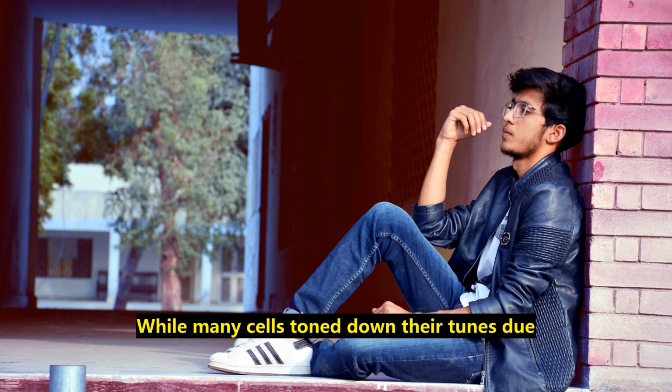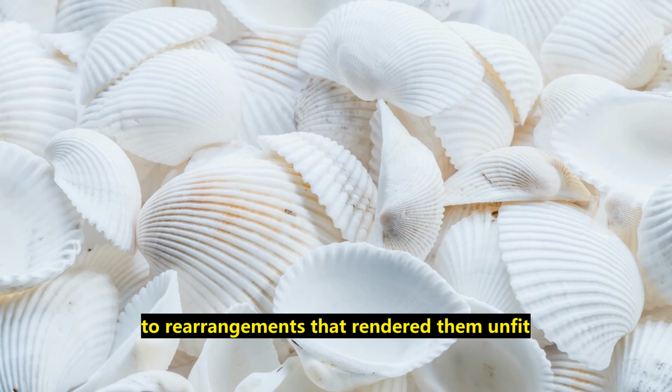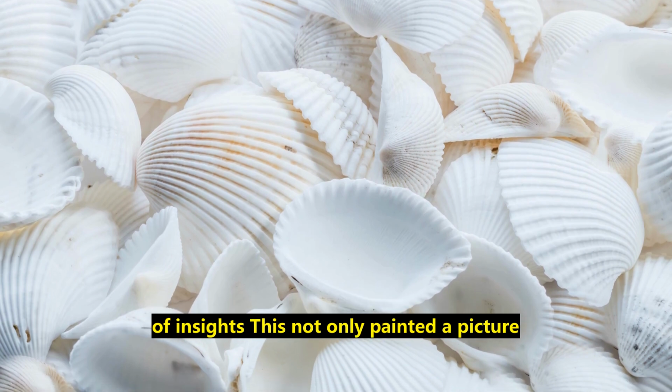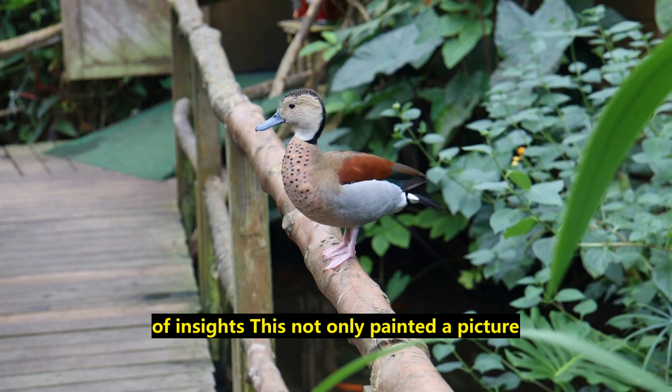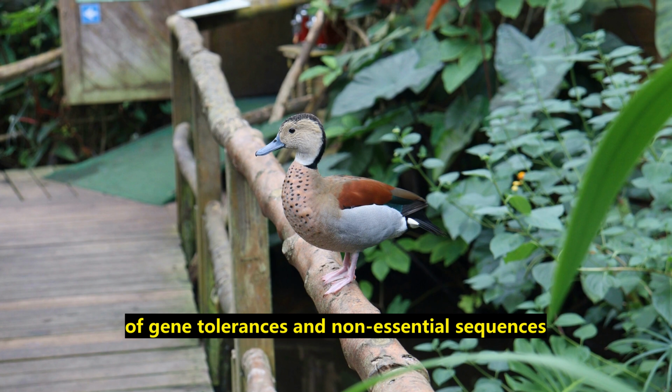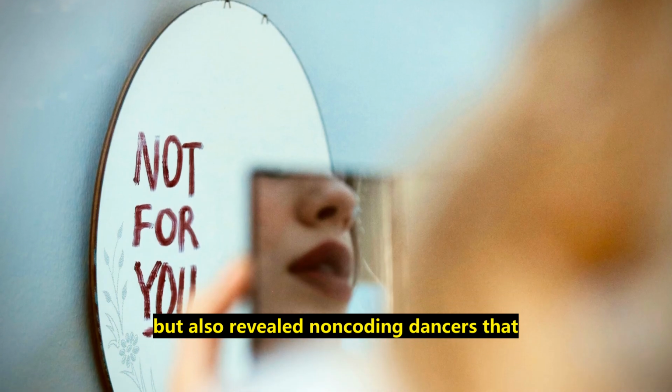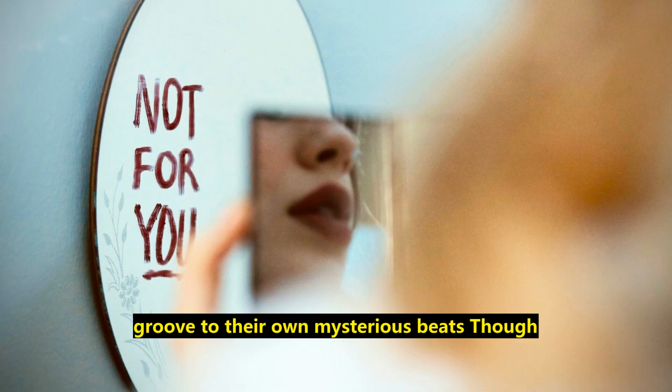While many cells toned down their tunes due to rearrangements that rendered them unfit, those that survived offered a treasure trove of insights. This not only painted a picture of gene tolerances and non-essential sequences, but also revealed non-coding dancers that groove to their own mysterious beats.